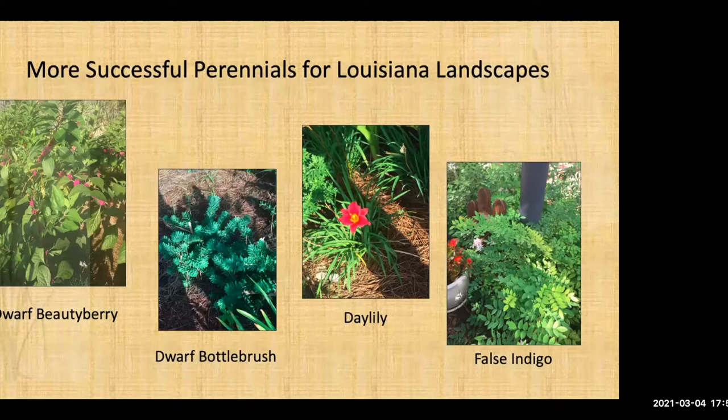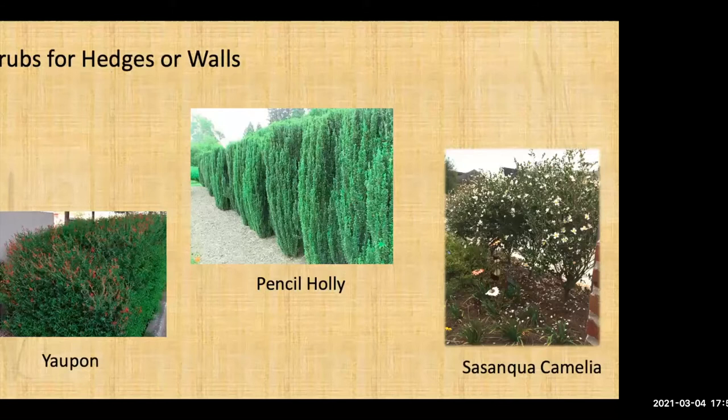The false indigo on the right is a lovely plant. Now this is another one that's going to spread readily. Again, if that's what you want, that's great. I had to really cut back my false indigo after a few years. If you're looking for shrubbery to make a fence or a wall, these are some good choices. The yaupon, pencil holly, and even a Sasanqua camellia. So this row of Sasanqua camellias is actually what's bordering my yard and my neighbor's driveway. So it blocks that view of the driveway.